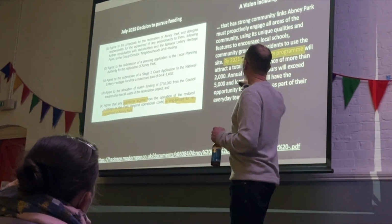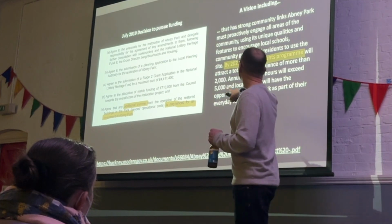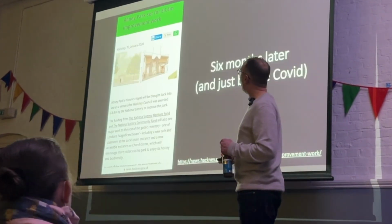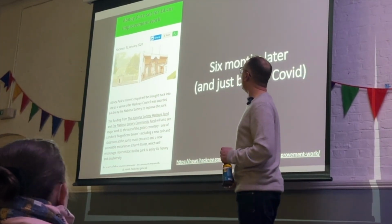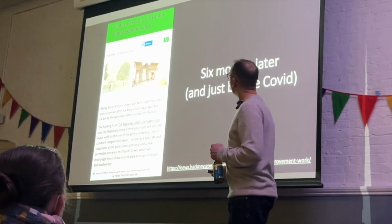Some of the vision by 2021, so by 21, we didn't get completed until 24, a vibrant events programme, facts and figures about that. But a serious piece of work. And then I am skipping and racing through the history. January 2020, so just before COVID, just as I'd been a trustee for about 2 years, got the 4.4 million from the Lottery Fund, and that was announced.